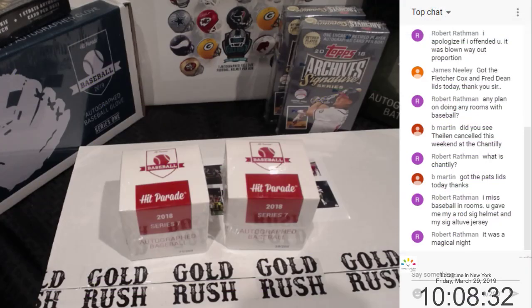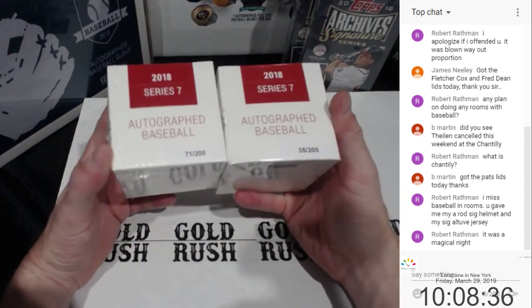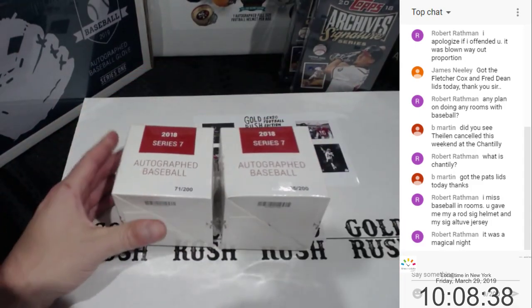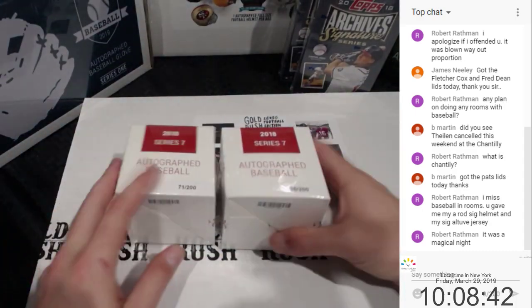Alright. See, I really hope there's two killer hits in this. Numbers 35 and 71 were the last two I have. And then I have a bunch of series one from 19. You'll see those come up here shortly.